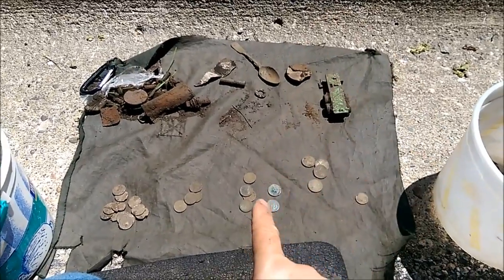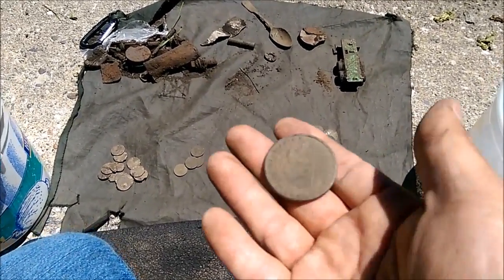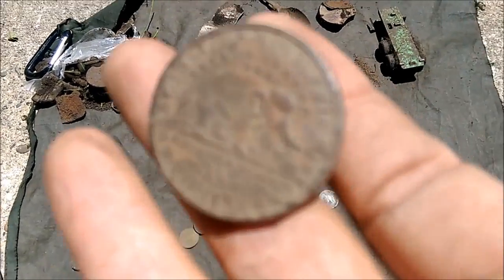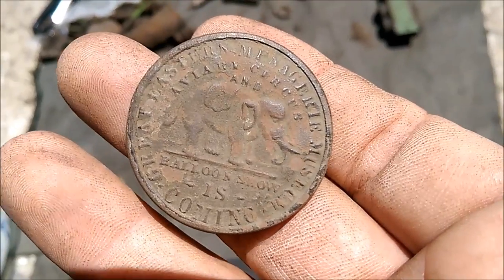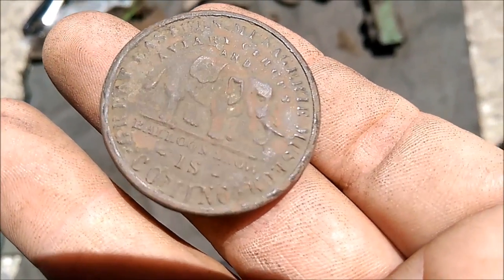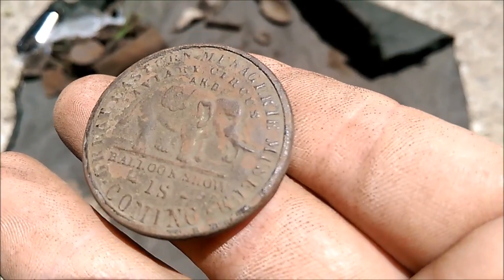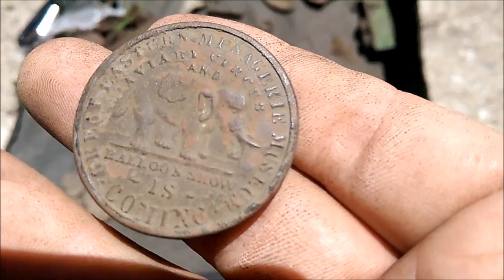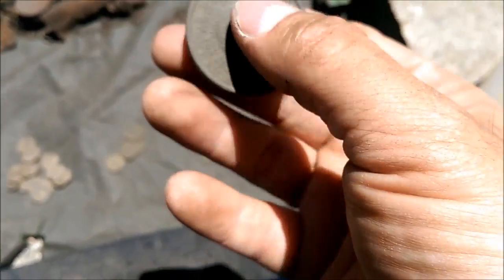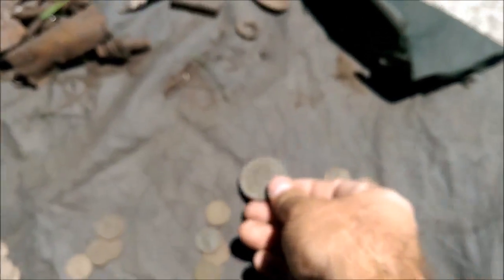Alright guys, so I totally suck at wrap-ups. That's probably why I never want to do them. But I totally forgot about this guy. I had put it in my pocket. So anyways, this token here, gonna have to do some research there, but that's great. The Great Eastern Menagerie Museum, Aviary Circus and Balloon Show is coming. And then on the back side has that writing, so that was also a good find.